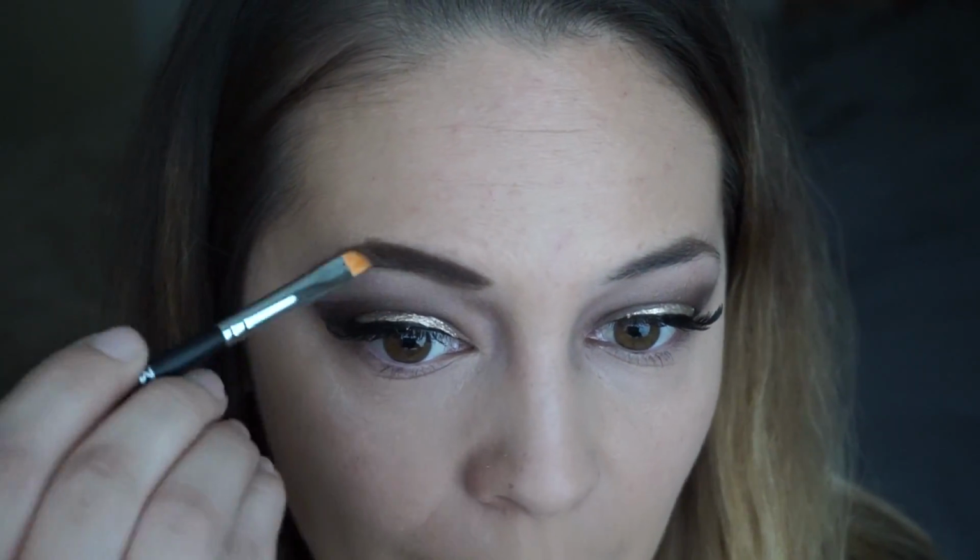So you can kind of tell the difference from this one. This is obviously not a super glam brow, but for me, this is pretty good for a more dramatic brow. And this is obviously my more natural brow, so I'm going to go ahead and just keep working on the other one.